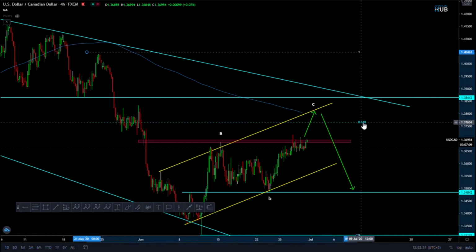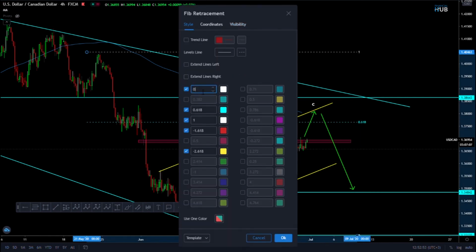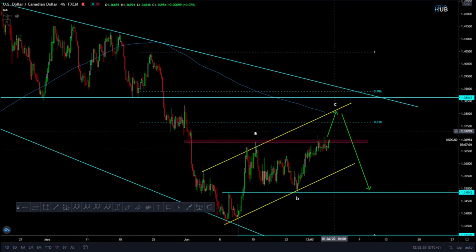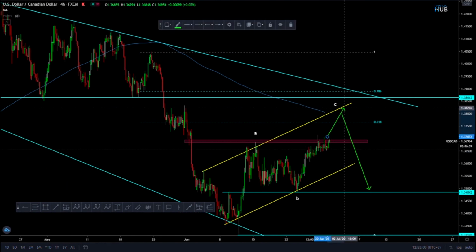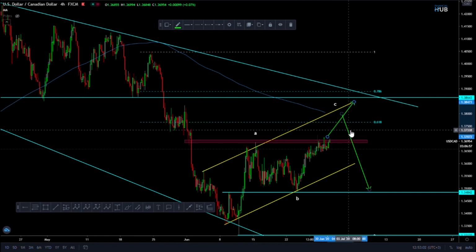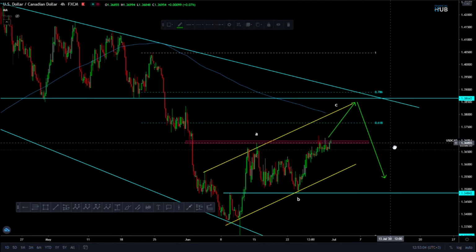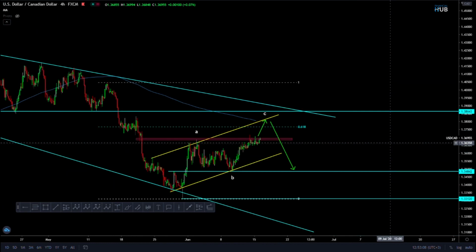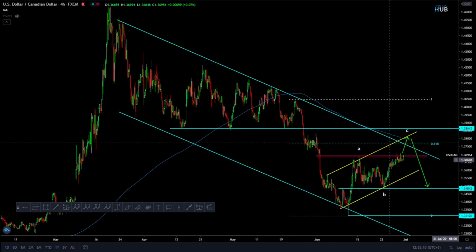If I take this and put 78.6, we can see market is in line with that level. So that's what I'm watching. Market can come all the way, maybe touch this level, maybe even push further up to that point before we get that break to the downside. But currently I'm watching this first trend line that I've just shown you, and that is what I'll be paying attention to at the moment.